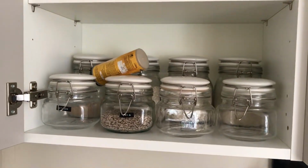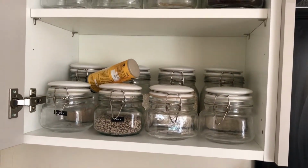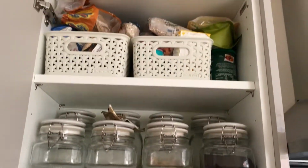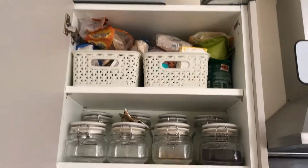I'm filming this the next day because baby was kicking off and just wanted all my attention, so I finally got a free minute, so I thought I would continue. So today I'm just going to sort out the pantry bit.